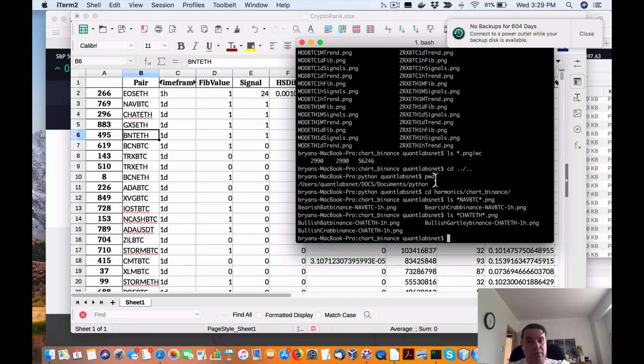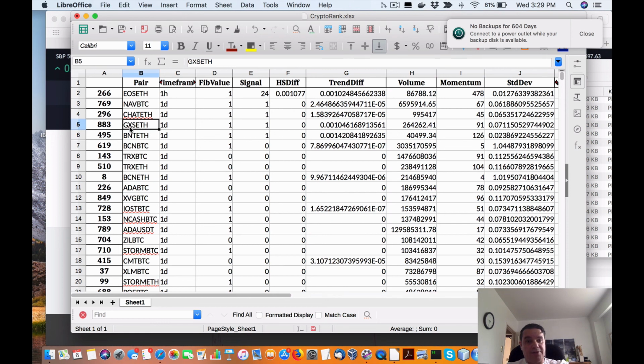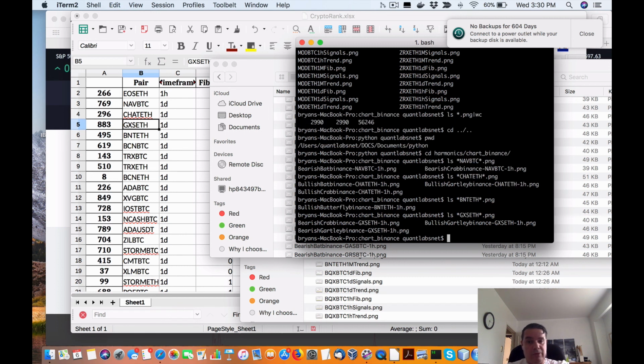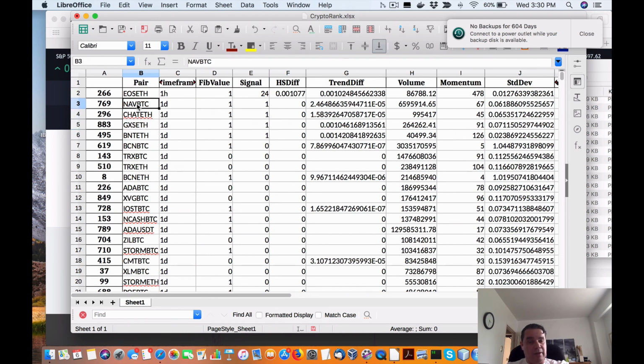So if I look at the last two, let me see if there are any harmonic patterns generated. BNT Ethereum. We do have a bullish hourly on that one, so that's good. GSX Ethereum. You see, there's no head and shoulders. Let's check out this last one here for the harmonic pattern. Yeah, again, we've got bearish. This is kind of confusing. It's hourly, and they're all hourly. So we have two bearish and one bullish. I probably would be very cautious on that one, but some of these are not too bad.